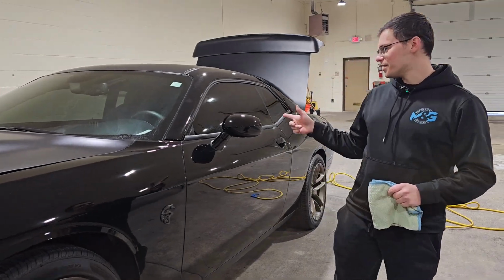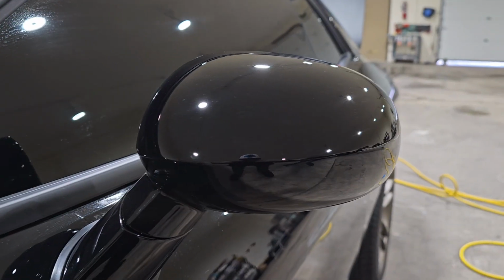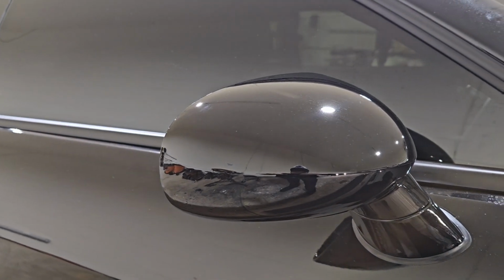Alrighty guys, so we got the mirrors all trimmed up. We let them sit for a few hours just to dry out and everything. They took really well, so we came in and trimmed them. They actually look really good. I'm really stoked with how that came out.